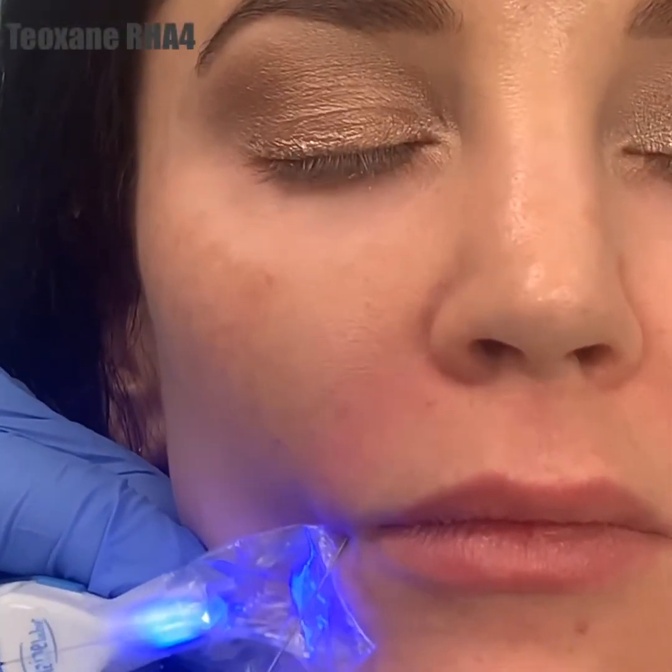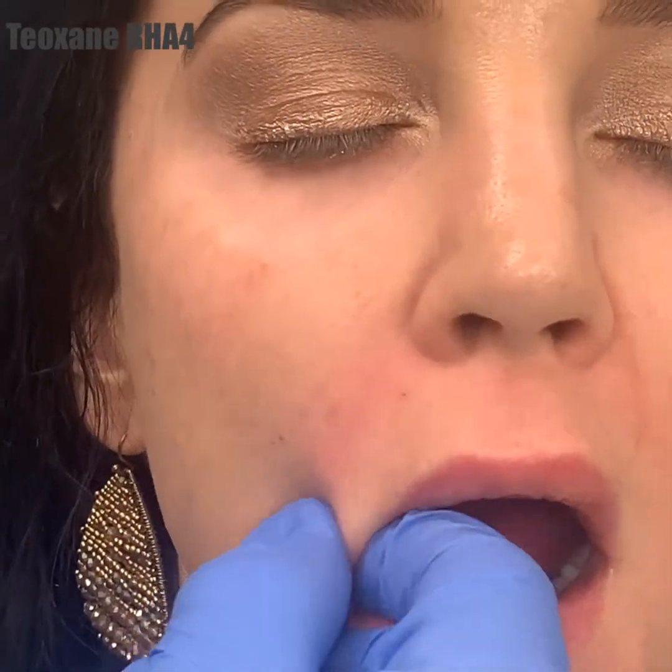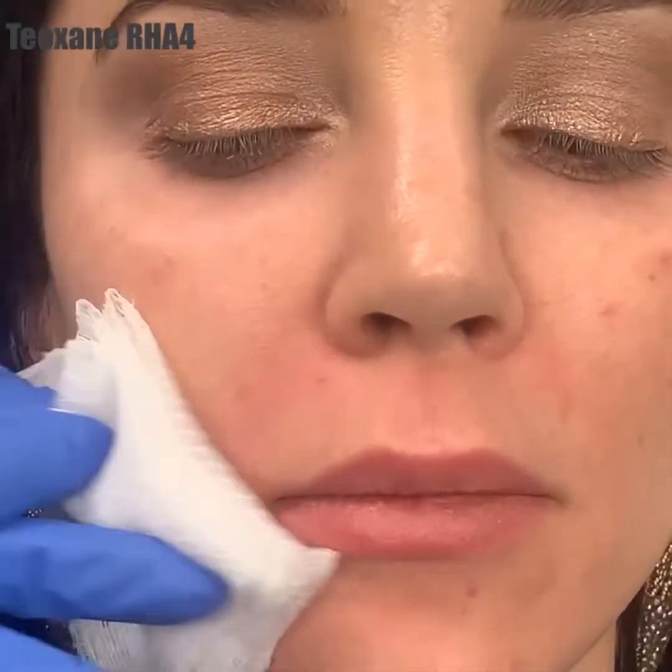Now there are a couple little tiny lines right at the lateral commissure, the little wrinkle right to the side of the corner of the mouth, and we put just a little bit of filler very superficially just underneath the epidermis in this area, and also blend and massage that as we finish doing that technique. Now we'll go to the other side again.